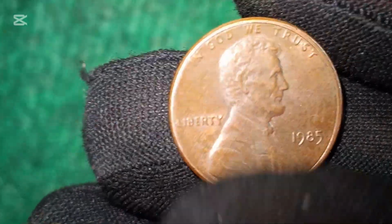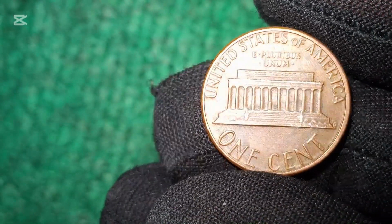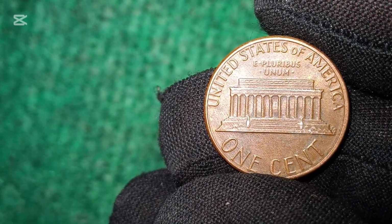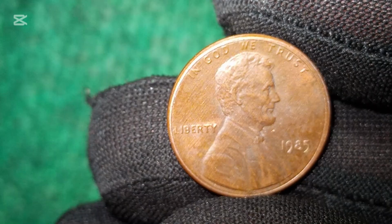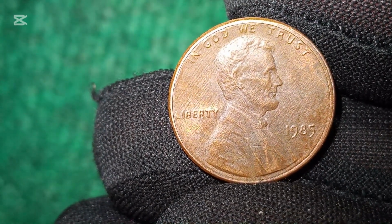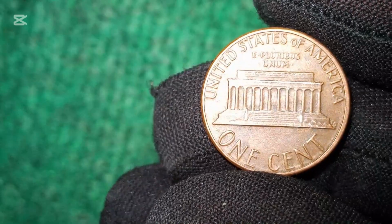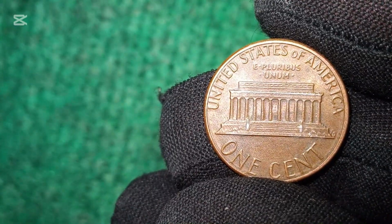Alright, so let's talk numbers. How much could your 1985 Lincoln penny actually be worth? Regular circulated 1985 pennies are still worth face value, but some can fetch 5 cents to $1 if in better condition. Uncirculated MS65 plus pennies: if you have a 1985 penny in near perfect condition, it could be worth $5 to $1.25. A double die penny has been sold for over $100. Off-center strikes can range from $50 to $300 depending on how drastic the error is. Proof pennies missing the mint mark have sold for as high as $1,000 plus.